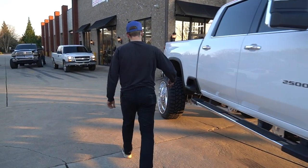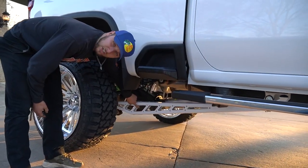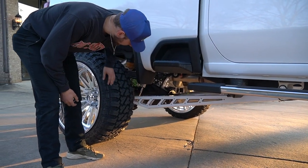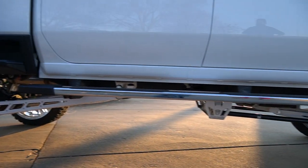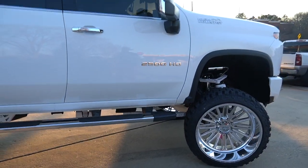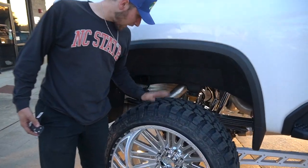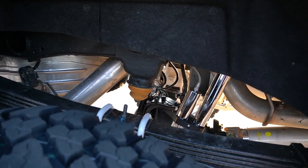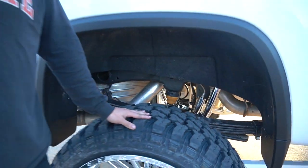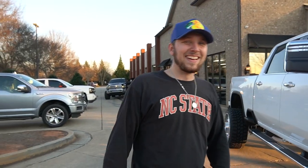Traction bars, you guys see the traction bar. Obviously, we did the blocks, the U-bolts, traction bars, the billet accents on the inside, absolutely beautiful. We got the dual chrome shocks in the back too. Dual shocks in the back. Love it, absolutely love it. Look, I'm gonna be honest, guys. Lift kit, wheels, tires. Nothing crazy going on here. We got some other stuff going on, but for being such a simple truck, such a simple lift, it's my favorite.